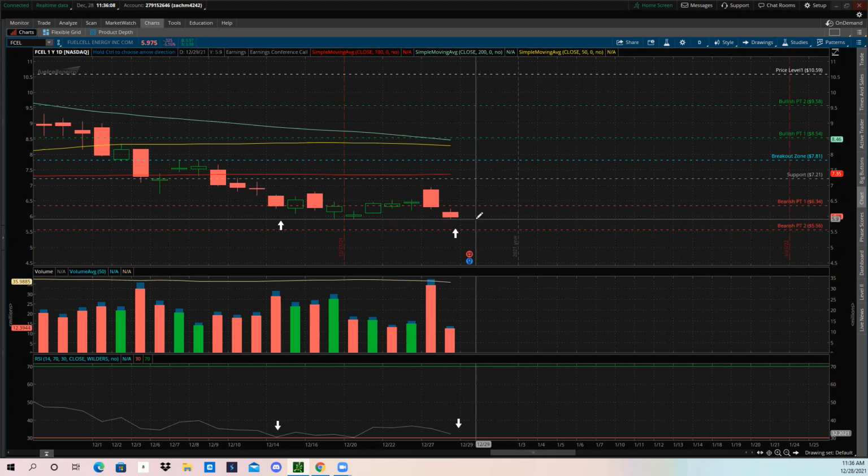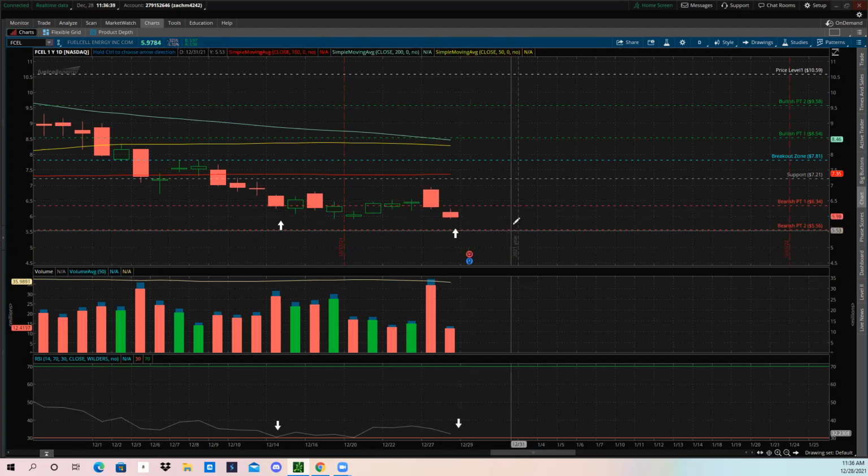I own some FuelCell shares, and small cap stocks have been taking a big beating ever since the other things have been going well, like Apple. Big caps are doing really well, but small caps like FuelCell have been getting beat up pretty badly. They're approaching bottoms that we've hit before and recovered very well at. So that's the reason I'm making this video right now. I think it's very important to pay attention to it.